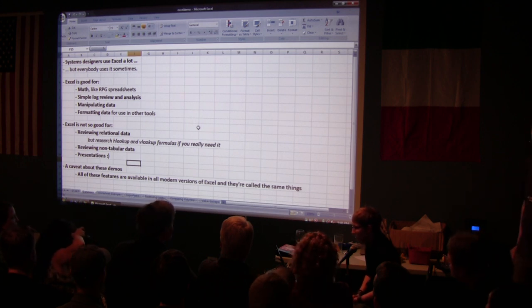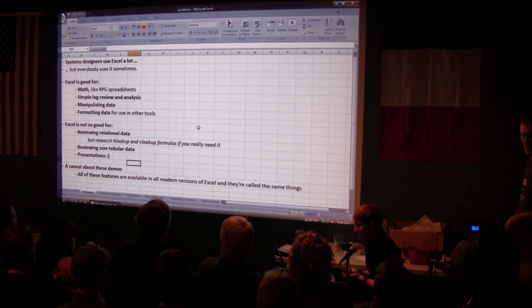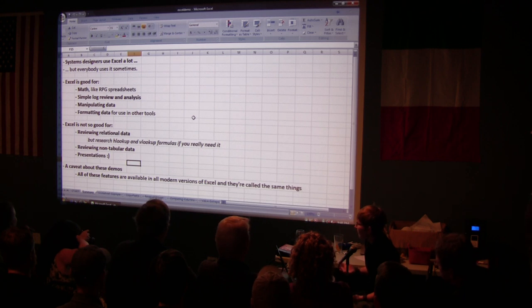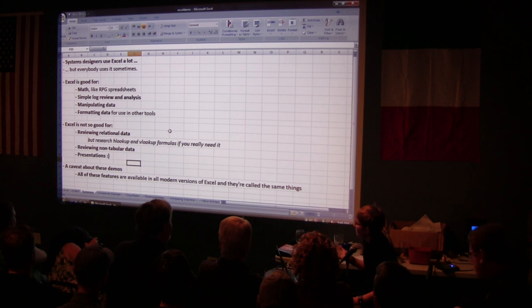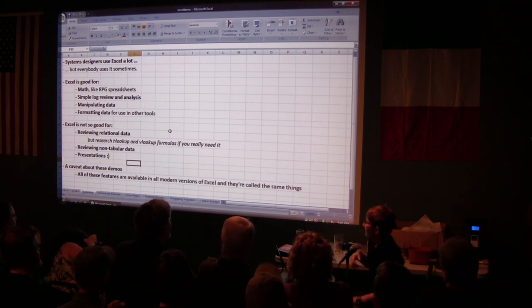Excel is not so good for reviewing relational data. I actually use it a lot for that. Use HLOOKUP and VLOOKUP. Look it up on your own time if you're interested in it. It's not great for reviewing non-tabular data like paragraphs, obviously. It's also not fantastic for presentations, but I'm going to try to use it anyway because I'm trying to do demos here. One thing about these demos is I'm using Excel 2007, which exposes a lot of the cool stuff I'm trying to show you.